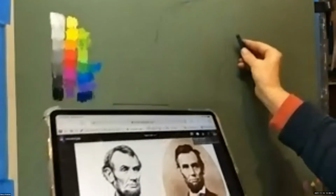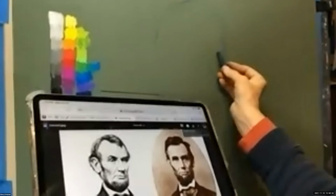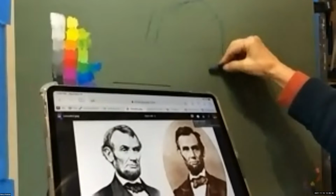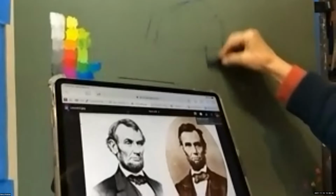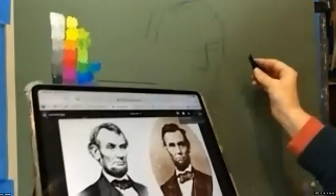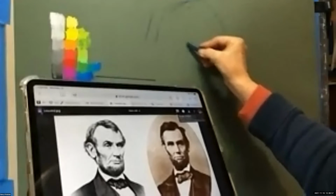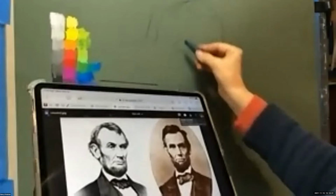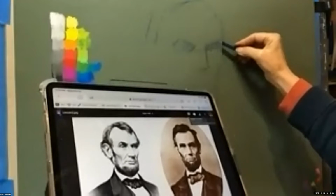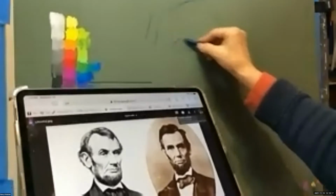I think probably I'll need to bring him farther over this way. So I'm trying to pick up the angles. Let's see, his eyes there. And nose. See, rather than trying to pin down where the eyelid is and all of those things, I want to work with just the darks and lights first.